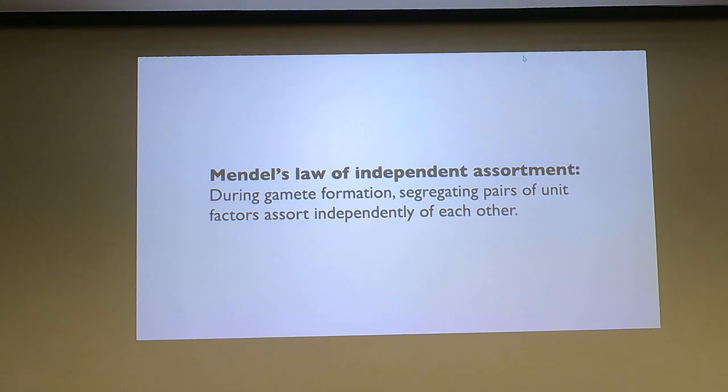All right, now this is a reminder from way back. When was this, like the second week of the course or something? I told you about Mendel's Law. So this is Mendel's Law of Independent Assortment. And you recall, this is the rule that during gamete formation, during meiosis, segregating pairs of unit factors assort independently of each other. So if you have two genes on the chromosome that you're interested in, they assort completely independently when you go through meiosis. Just total chance which arrangement ends up in the progeny.